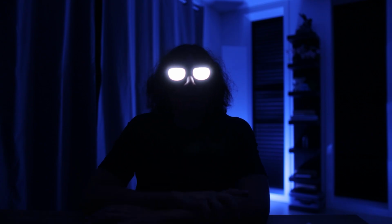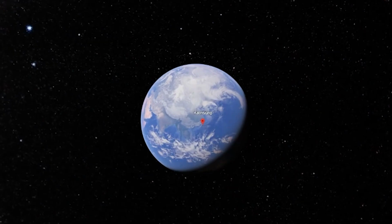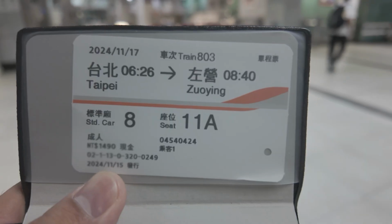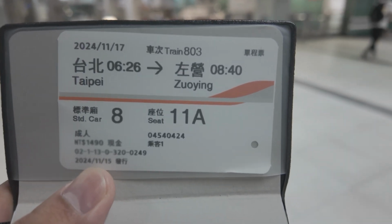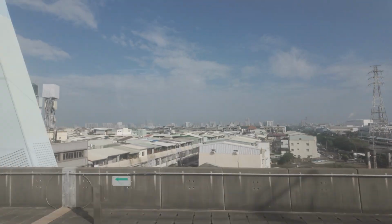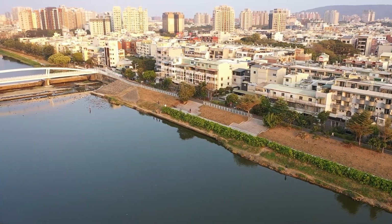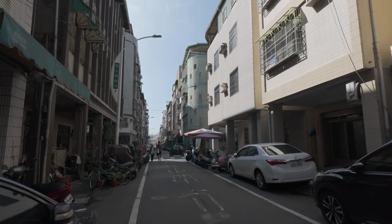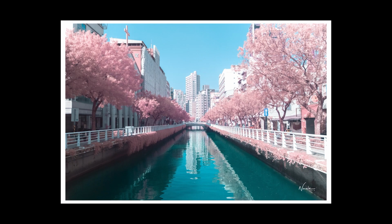Now, about Kaohsiung, if you're not familiar with Taiwan, it's a city in the south side of the island because Taiwan is a giant island. It doesn't really take too long to get there from Taipei. In fact, it only takes about, I believe, 2 or 3 hours by train. I could be wrong. Anyways, I wouldn't recommend going there as a day trip. I recommend going and staying there for a few days, maybe a week like I did.